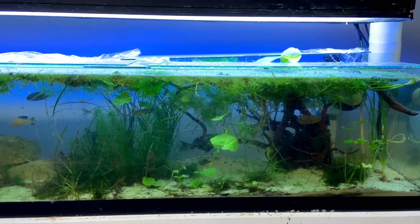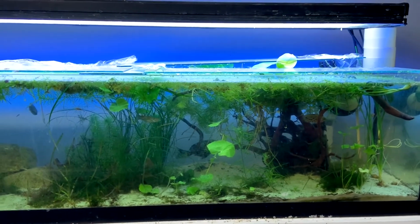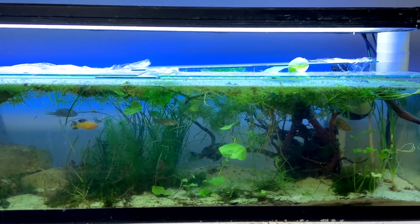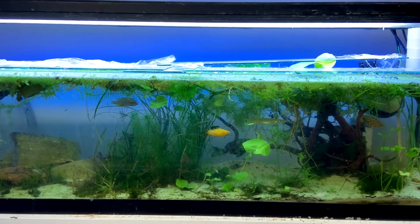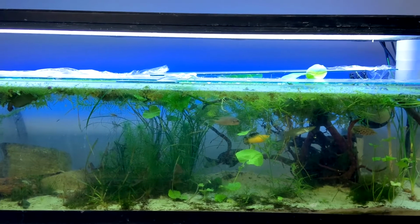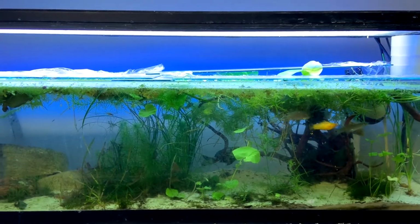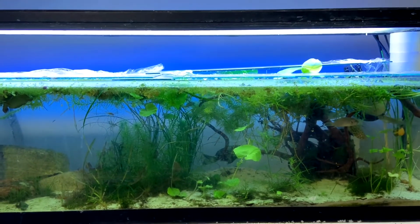In terms of plants in this tank, it's pretty loaded. There's a variety of species, including duckweed, salvinia, limnophila, giant pennywort, Brazilian pennywort, Egeria najas, jungle val, microswords, stargrass, Nymphoides Taiwan, onion plant. The list goes on. That's not even all of them. But it's a pretty biodiverse tank, and I'm proud of how it's doing.